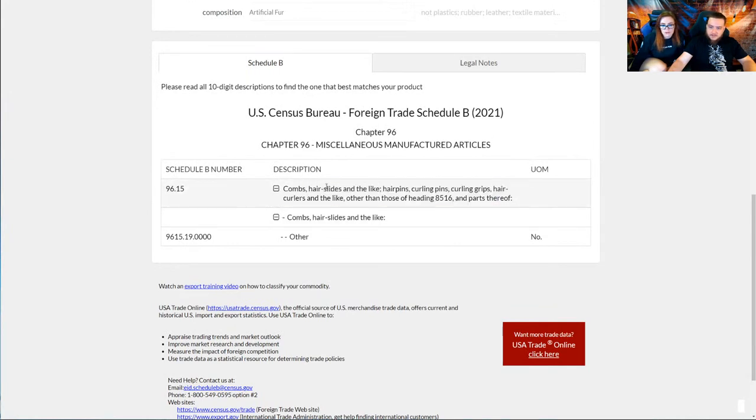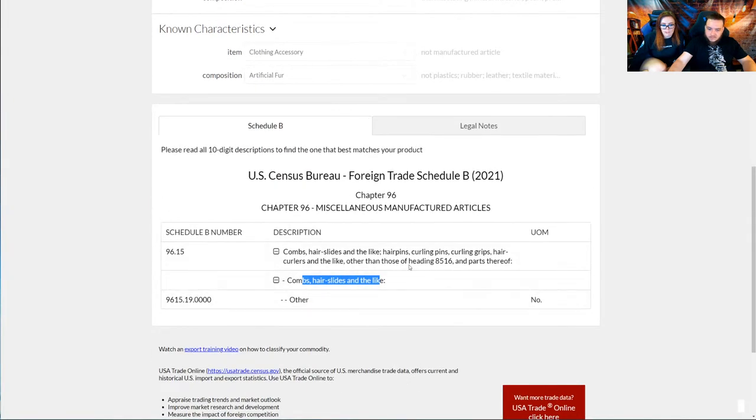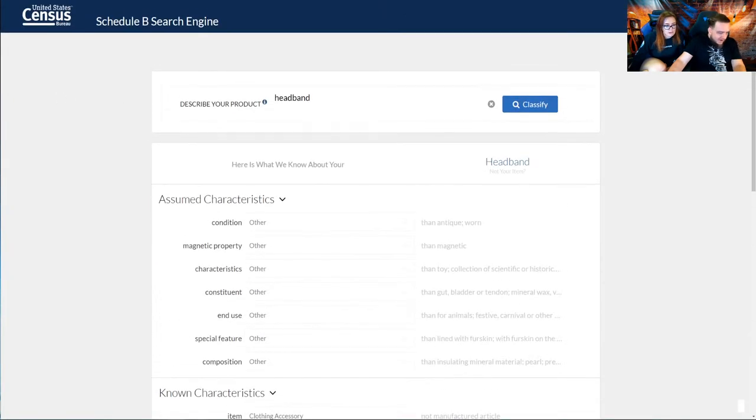Hair slides, hair pins, curling pins, and so on. Hair combs, hair slides, and the like. Other. Yeah. Bang them out.